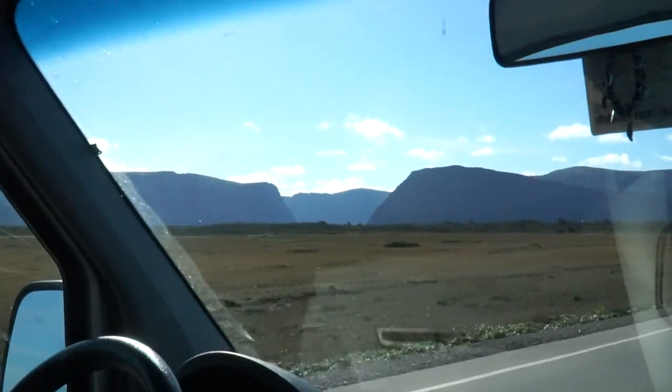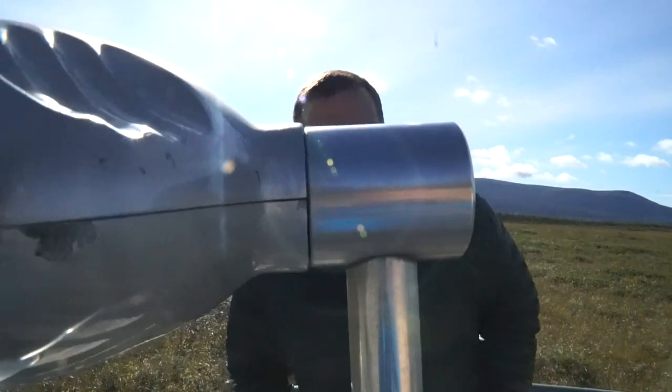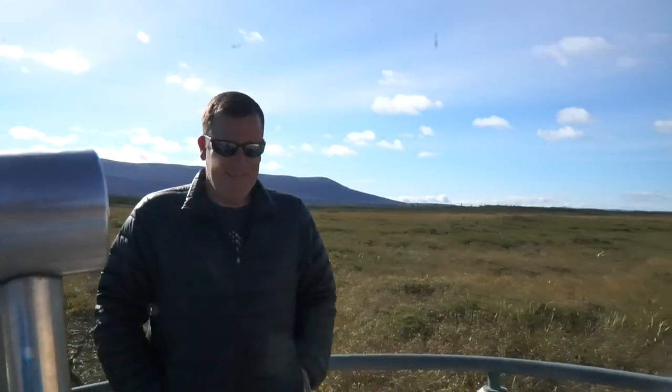You see anything? These are the worst binoculars ever. They've probably been there for 25, 30 years. They're bad. Maybe they're backwards. At least you can see one way through these things. Oh God. That is so funny.